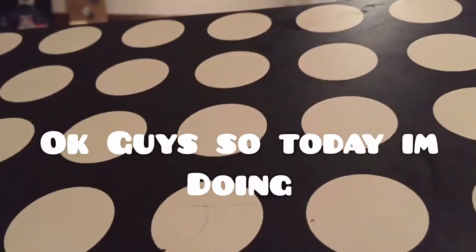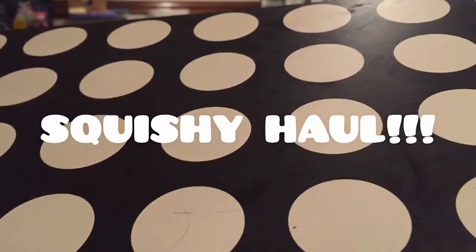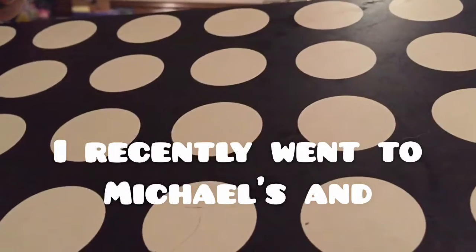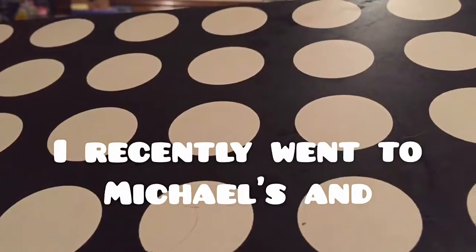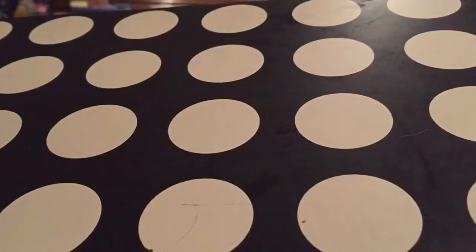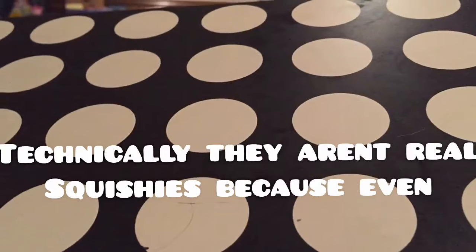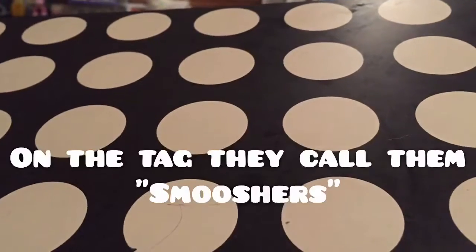Okay guys, so today I'm doing a squishy haul because I recently went to Michael's and I found a whole bunch of squishies. I always wanted some, but I never got any. I mean, these aren't technically real squishies. Even on the tag they call them smooshers. But anyways, let's get started.